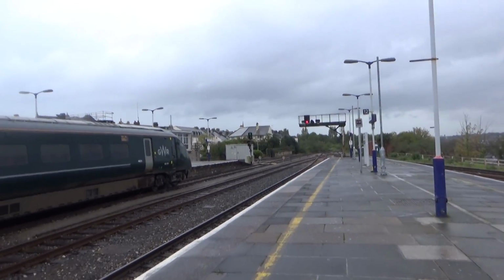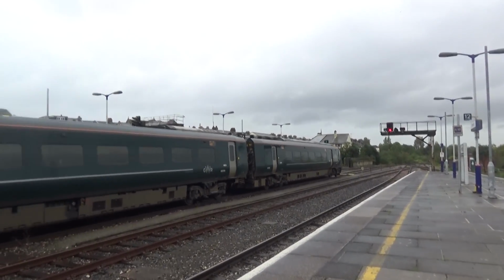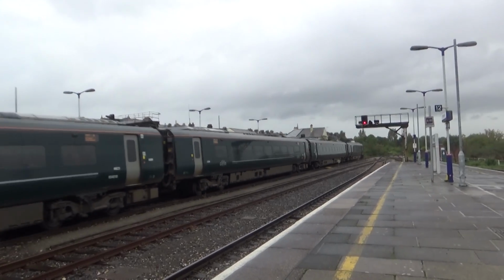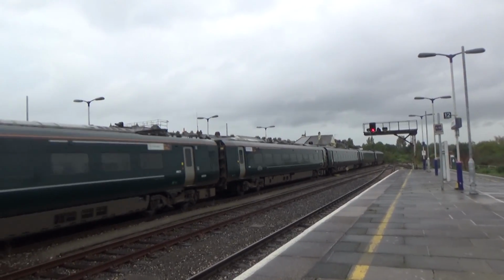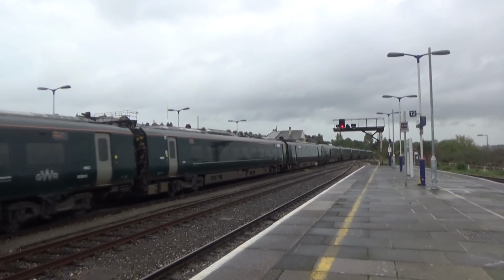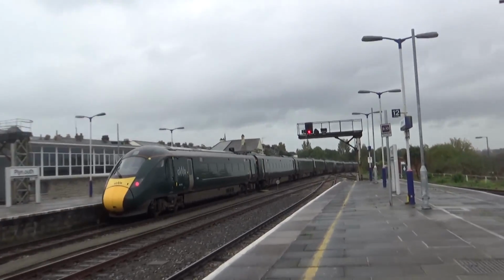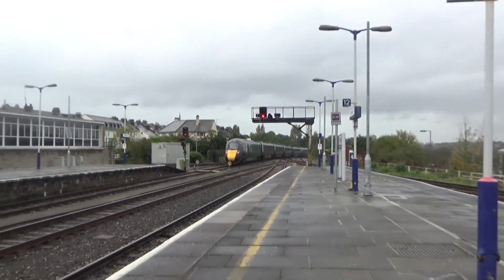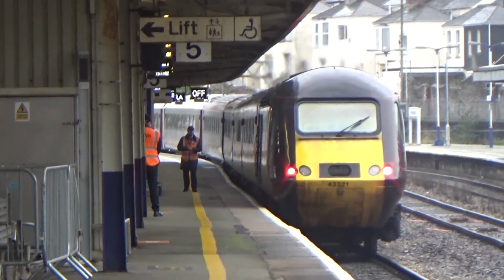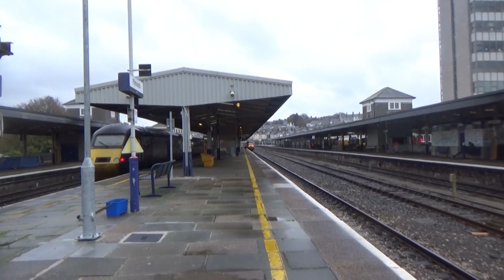Okay, next up, so I'm catching my breath, is the 1511 Great Western Railway service from London Paddington to Penzance. 802018, 802015. And also departing is the CrossCountry HST to Laira, the one that terminates from Edinburgh. 43321 and 43 something. Can't remember now. There they go anyway.